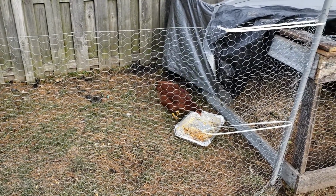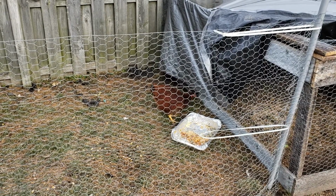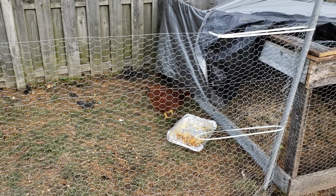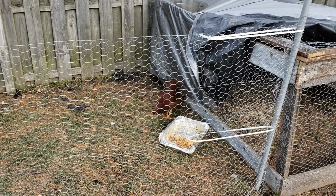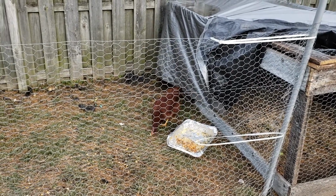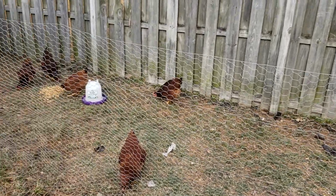And that pan was full at one point. There was probably 10 pounds of food in that. And it took them a little bit. It got frozen. I think it's thawed out today. It's a little bit warmer, so they're still picking at it. And then I still give them their normal chicken feed every day.